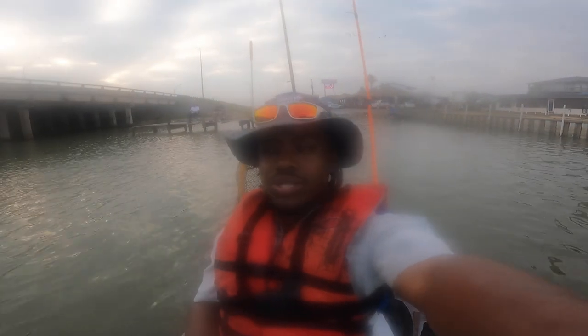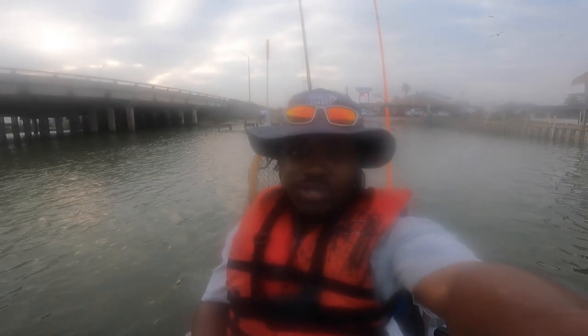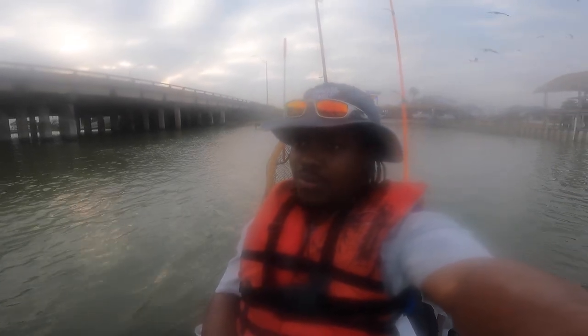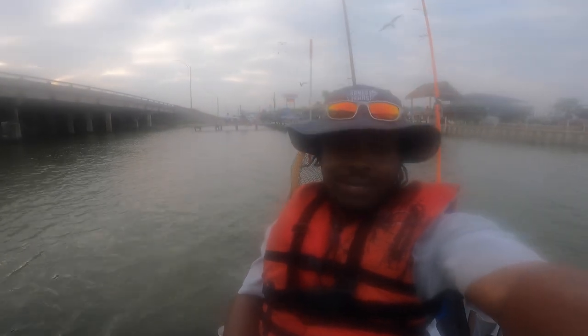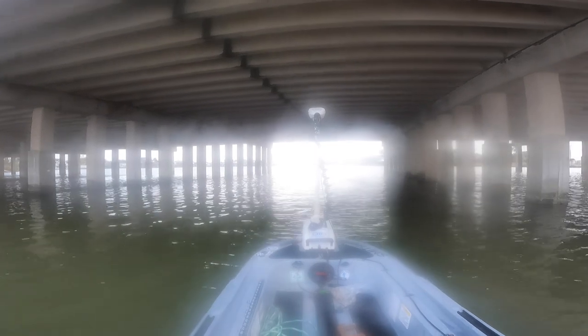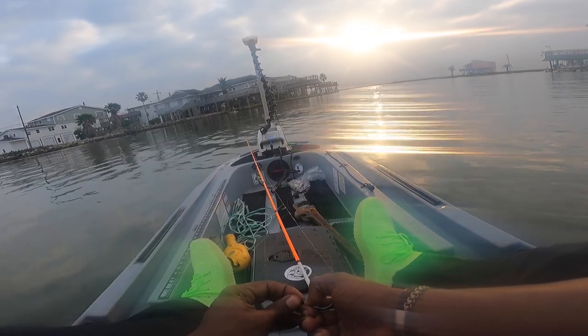All right, bros, we are off and we are on the water. We're about to head to this deep hole and drop some shrimp, probably bounce some live or some lures off the bottom and see what we can get. Here we go.